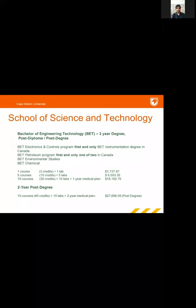Fee structure is around $18,000 per year, including your medical insurance for 1 year. We have got post degree options in similar areas available as well. If somebody has got a bachelor degree already in a technical field, like engineering, but that should be a 4 years degree. You must have studied mathematics, and chemistry should also be there. Then you can apply for a 2 years post degree in electronics and control, petroleum, environmental, and chemical. Fee structure is around $28,000 for the entire 2 years, including your medical insurance for 2 years.